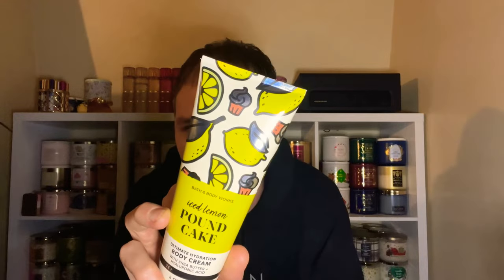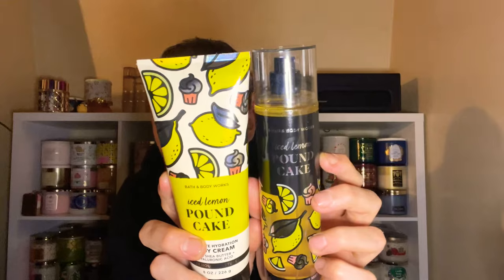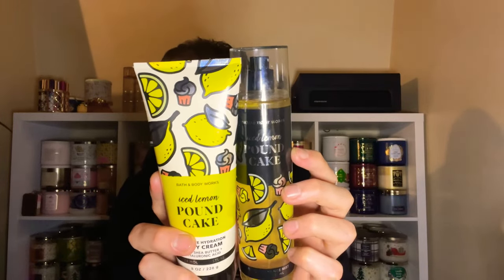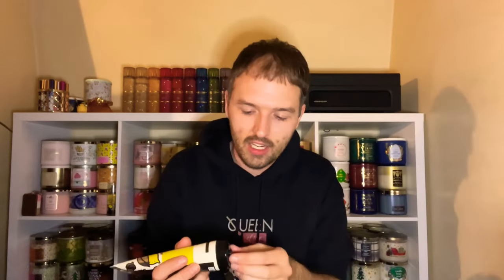And then we ended up picking up the Ice Lemon Pound Cake in the body cream. We had to have this, and I grabbed another Ice Lemon Pound Cake. I knew I was going to grab another one. So I want to say this is my second one. So I'm sure I'm going to pick up a third one. So loving, loving, loving the packaging so much. So let's go ahead and try the body cream.